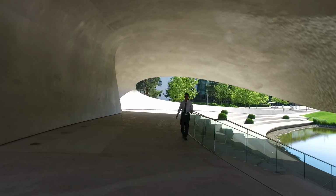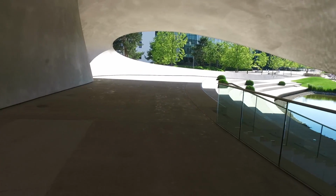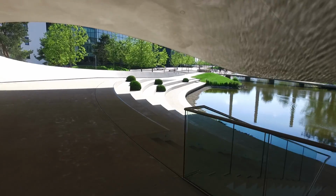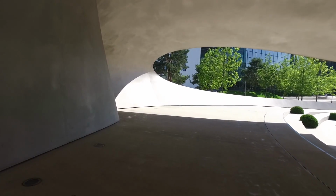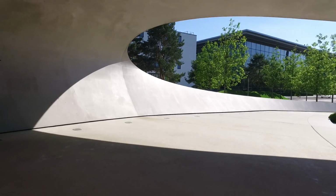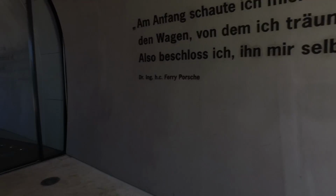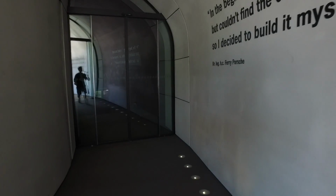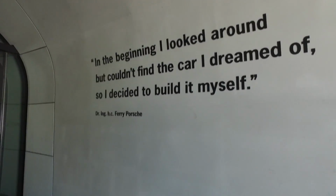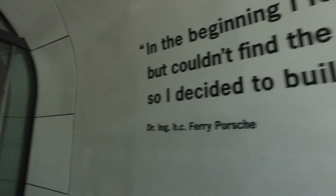So, hi. This is the Porsche Pavilion. Yeah, and there are echoes because it's metal. Yeah, interesting. Wow, let's go have a look. This is the Porsche Pavilion. "In the beginning, I looked around but couldn't find the car I dreamed of, so I decided to build it myself." Yep, very Porsche.